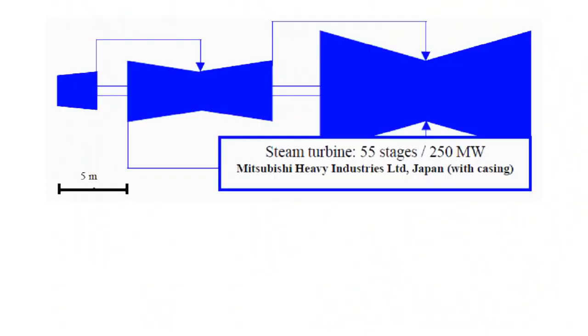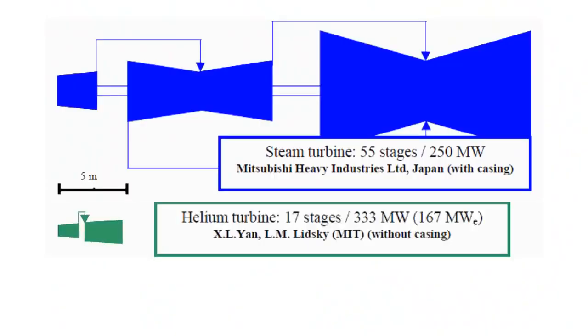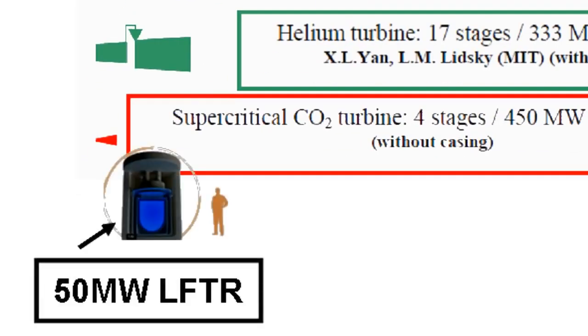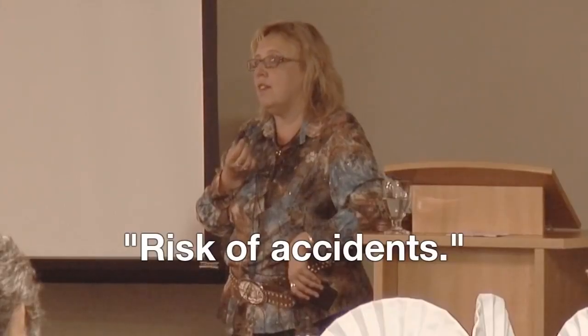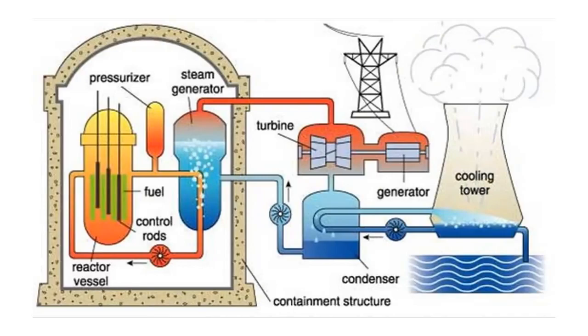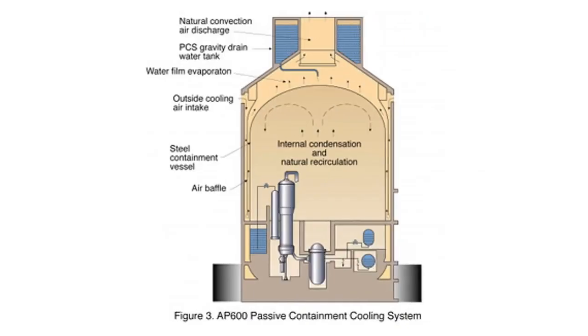If you don't have to worry about steam explosions, you get more efficiency out of the turbine side, and the turbines are smaller and cheaper to build. The risk of accidents: we can achieve safety for less cost because we're moving to passive safety rather than engineered safety. We see this trend with reactors like the AP1000, but the LFTR can take it to a much higher level.